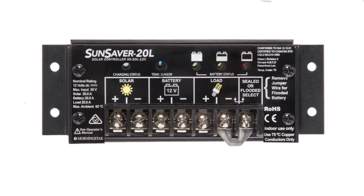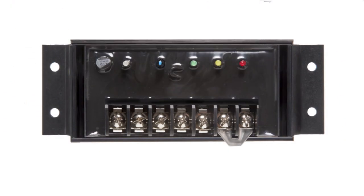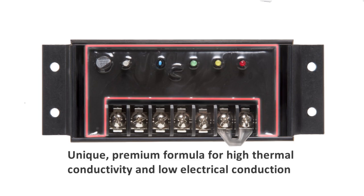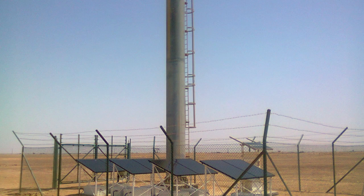Once you get under the hood of a SunSaver PWM, you're going to see, well, not much really. That's because its tough, conformally coated circuit board is sheathed in an equally tough epoxy encapsulation material. It's also not just ordinary epoxy, like the cheap stuff used for transformers and such. Instead, we use a unique premium formula for high thermal conductivity and low electrical conduction. So while the insides may look a little boring, it's actually a marvel of extreme environmental engineering. But what else would you expect from something designed to operate in conditions that could melt a lesser charge controller?